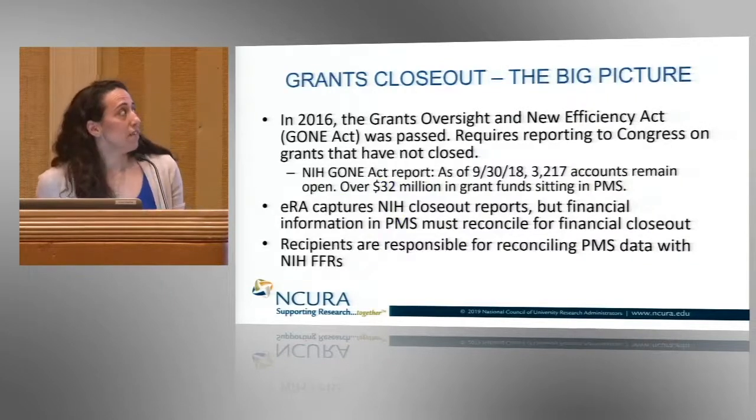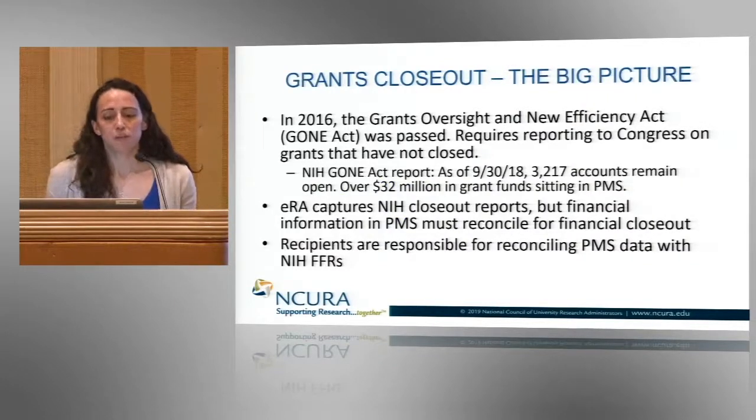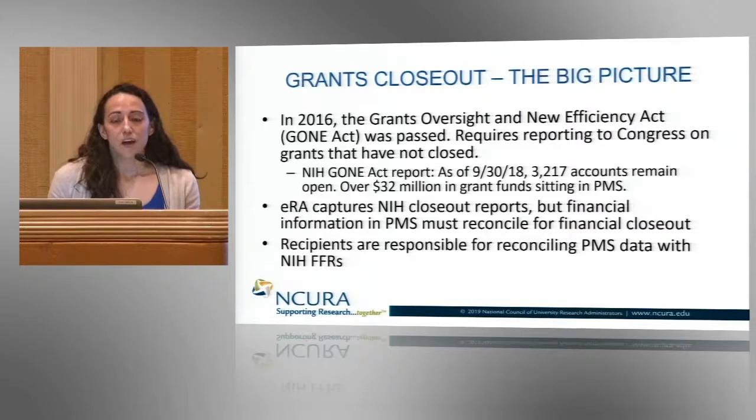And then lastly, just to give a bigger picture of grants closeout. In 2016, Congress passed the Grants Oversight and New Efficiency Act, which basically told the agencies, you need to get it together and close things out more timely. We now have to provide annual reports to Congress on grants that have not closed. As of September of last year, NIH still had 3,000 awards sitting on this CONACT report. These are individual documents in PMS that we've been unable to get closed out due to reconciliation issues.